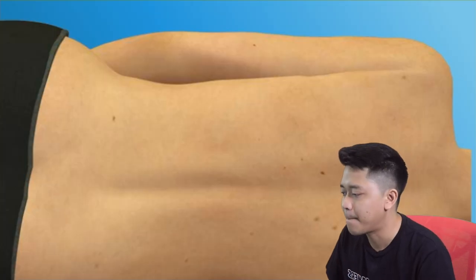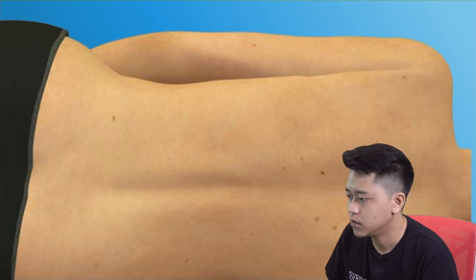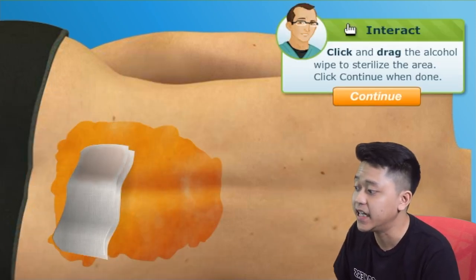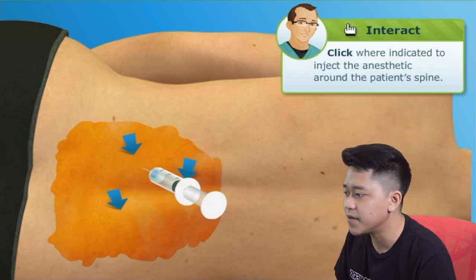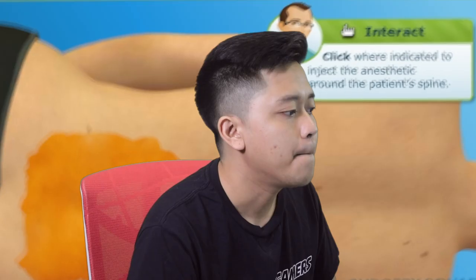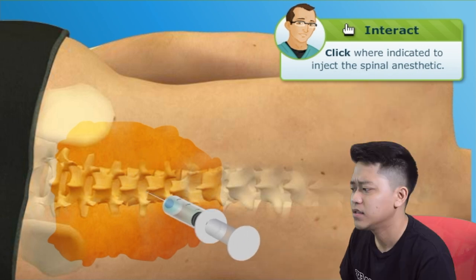In order to reduce the amount of discomfort our patient may have, we'll be giving her a spinal anesthesia. Judging by this game, it's all gonna be on your lower back. Okay, that's cool. Easy peasy lemon squeezy. Click where indicated to inject the anesthetic around the patient's spine. One, two, three. Bang. Wait. Okay. There's a lot of cleaning involved in this process.